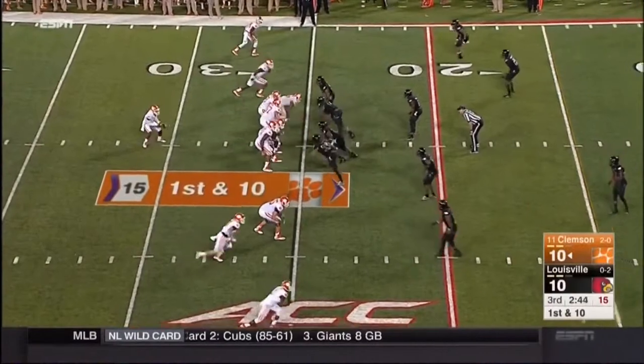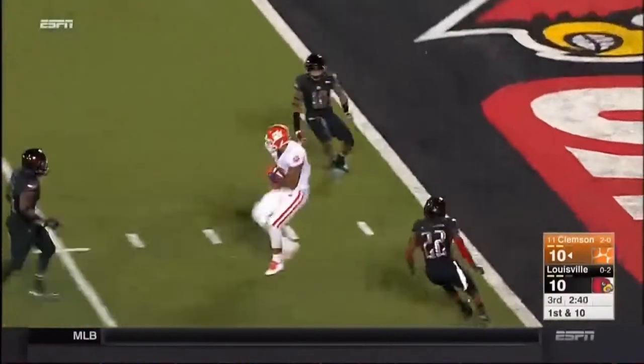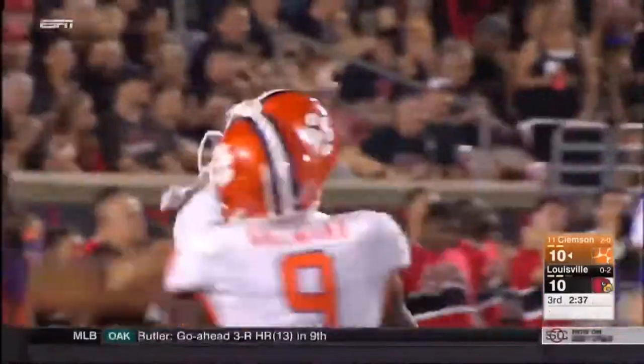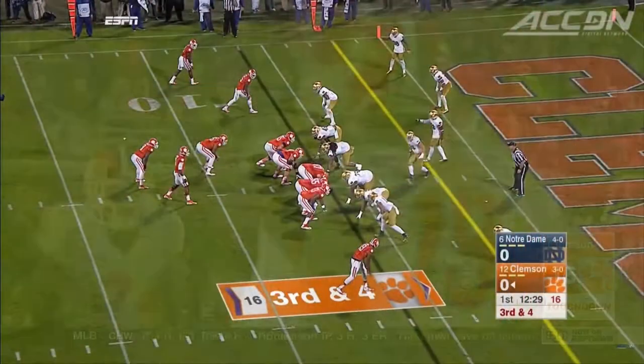Hyatt coming out. The freshman tackle coming out as if they're going to throw a screen to him instead. Wide open down the middle. And Jordan Leggett scores the touchdown. Funky formation. Gave them the look. Louisville bit. Clemson scored. They need 4.